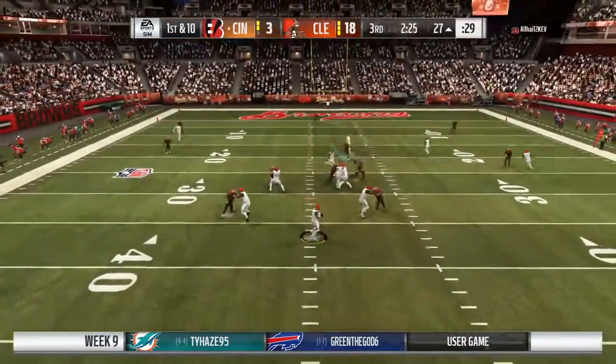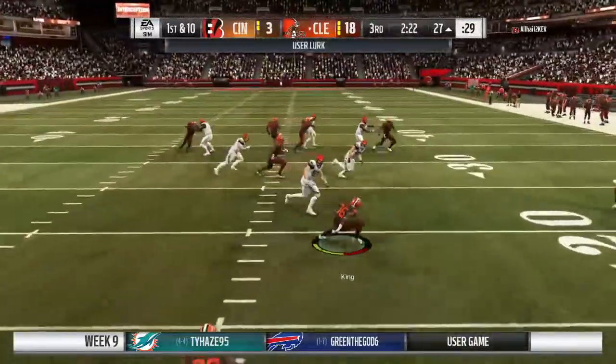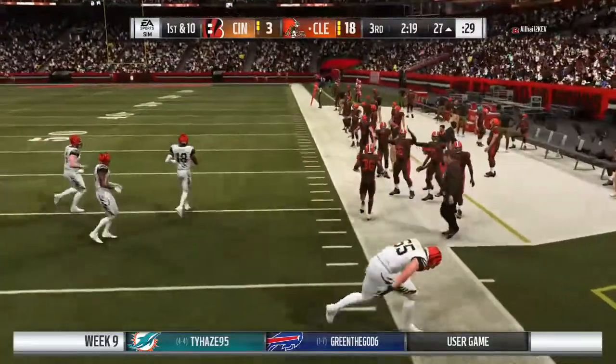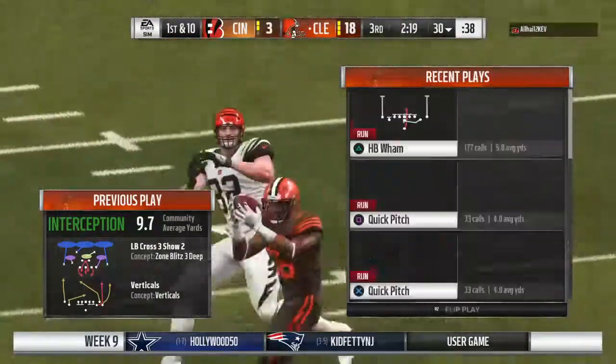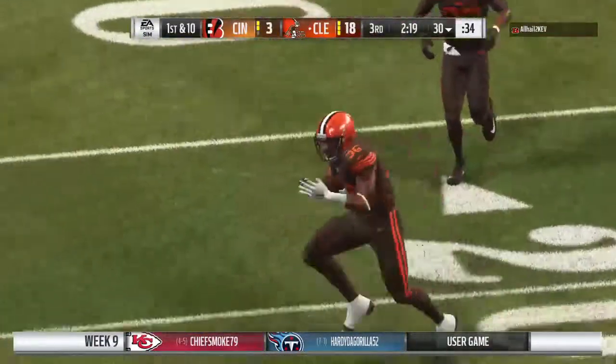On 1st and 10, it's Taylor. And for the 3rd time tonight, he's intercepted. Picked off at the 13. You hear me laughing, partner, and I'm not laughing at the situation, but sometimes you just get yourself into a rut. It's hard to shake yourself out of it.